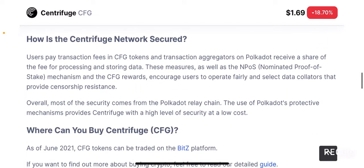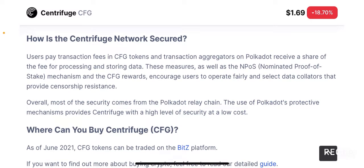And when it comes to security, this is one of the main topics that we need to worry about, because if you're moving your asset, let's say you're moving your land or an actual house into the Centrifuge blockchain, you need to make sure that it's actually fully secure before you can actually bring any valuable real-world assets. Otherwise, you're going to lose a lot of money, right? So how secure is this network?